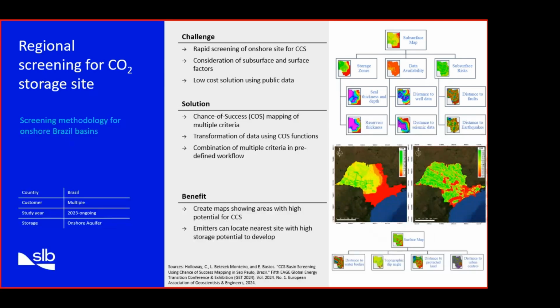We start by doing a rapid type of screening based on a number of criteria and transforming them to chance of success maps. So we're trying to see essentially the green areas in terms of not only subsurface, but surface, so that we can quickly talk to emitters, and emitters can locate the nearest site with high potential to store, because they have a lot of ethanol production, which is medium scale, I would say, emissions, and they're looking for a cheap option to store onshore in these basins.